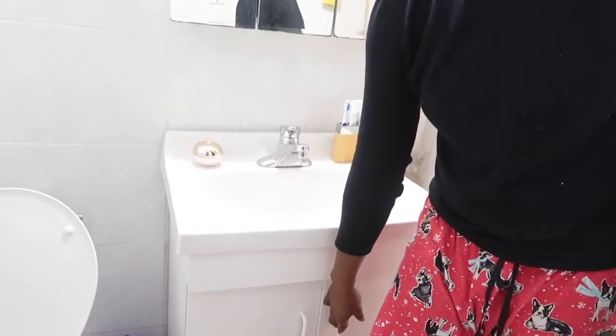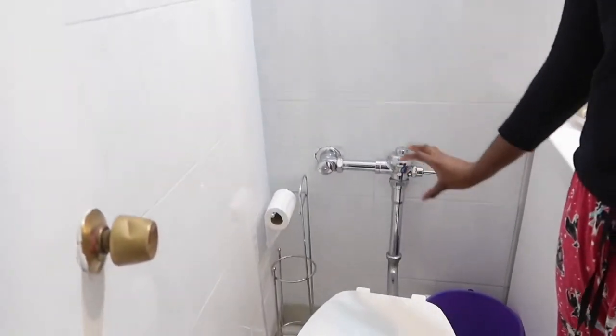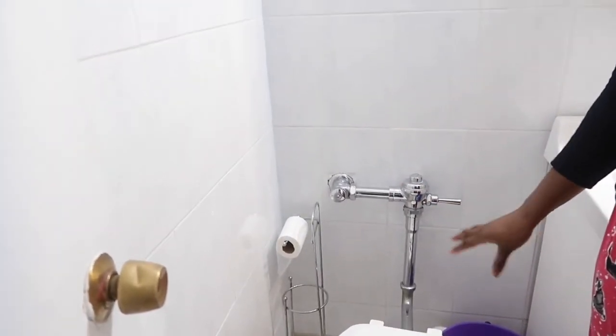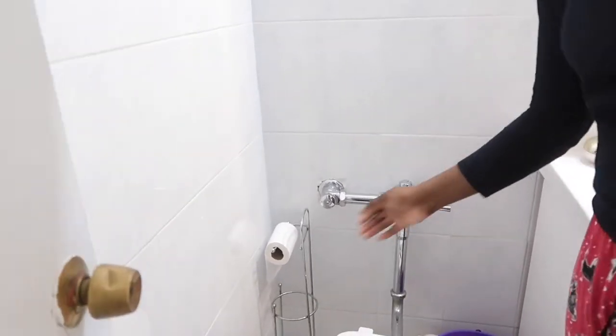My hair stuff. And the only thing, like this toilet, it doesn't have the toilet tank, which I don't mind because the baby likes to climb on here. So it just flushes like that.